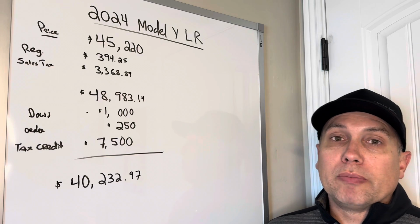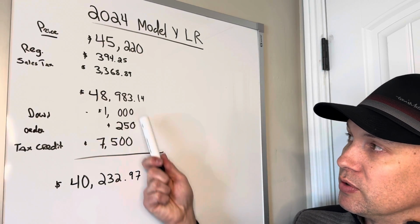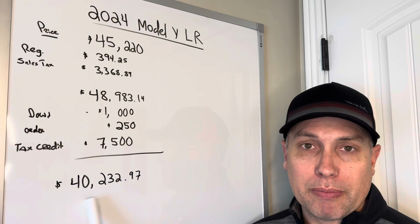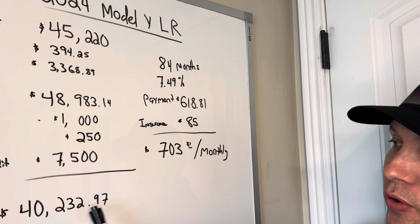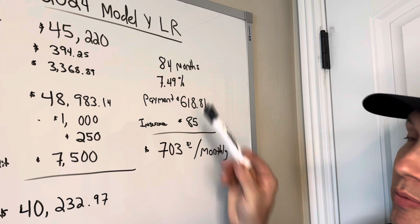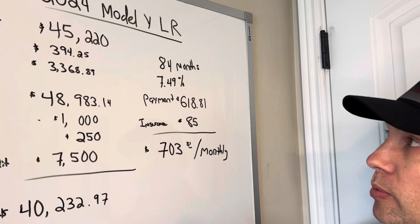So that brought my total out the door price, if we subtract these items from the total price here, to $40,232.97. This was the amount that I financed. Okay, so with the total amount financed here, $40,232.97, I opted to do the 84-month term on the loan. That got me a 7.49% interest rate. Right now, that's like the best rate you can get for an 84-month loan.